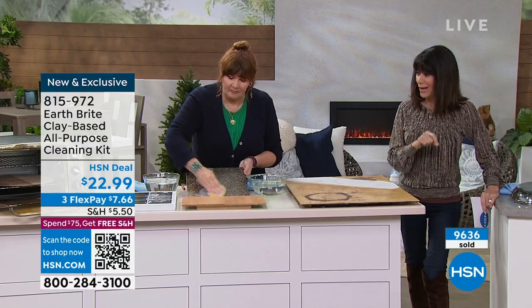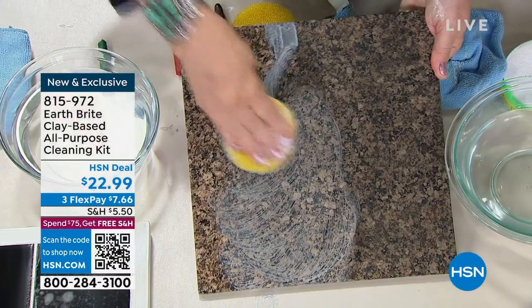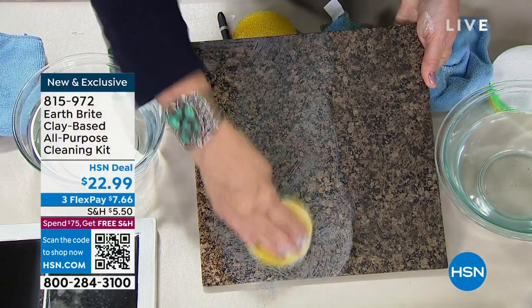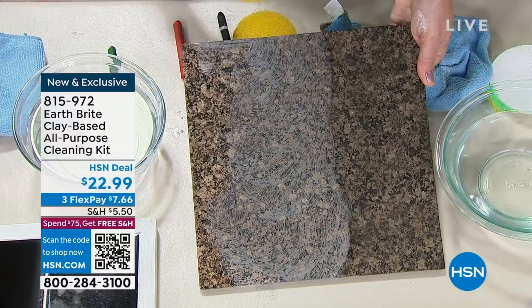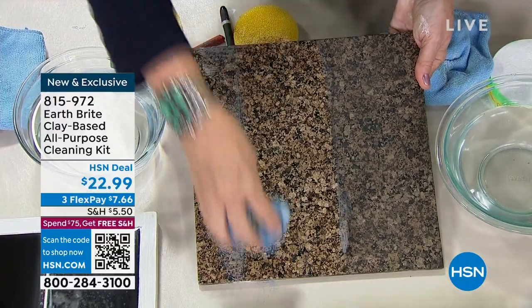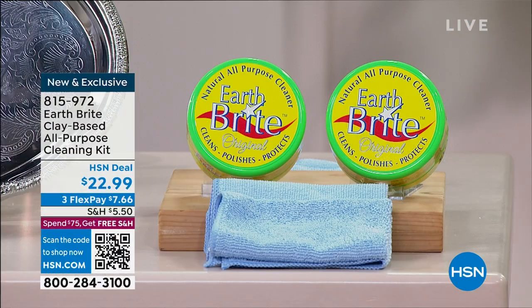And keep in mind exactly what you're getting. You're getting two of them. They come with the sponge. You get the microfiber cloths. You can use this on any surface. We showed you the stainless steel, the ceramic, the tile, travertine. We have travertine. It works great on travertine. Any of these surfaces at all. And you're saving so much money, but you're doing the job and doing the job better. That's the bottom line.